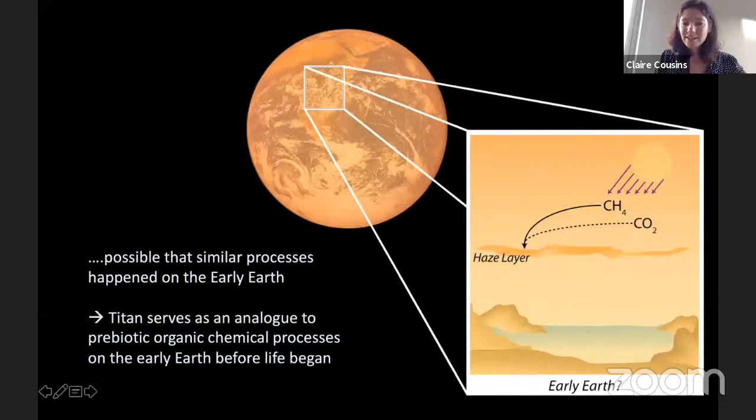And I mentioned that this haze layer, this organic haze, is something that we think existed on the early Earth, about 3.5 to 4 billion years ago. And so Titan can actually help us understand our own planet and our own planet's evolution from its earliest days, when we did have a very different kind of atmosphere to what we have today. So it's a kind of two-way thing. We can use the Earth to help us understand these very alien worlds, but likewise, these alien worlds give us little windows into past processes that happened on Earth a long time ago.